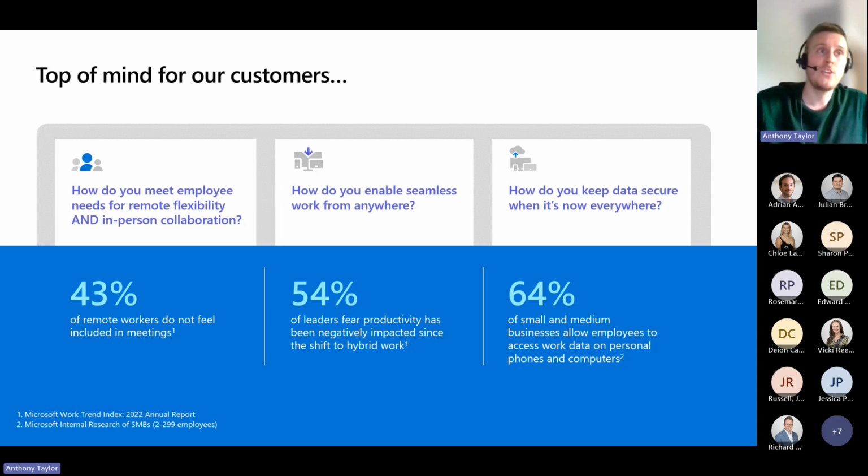So whether you and your organization have decided to make remote work options permanent across your business, or you just want to have more options when it comes to connecting teams and customers with the right digital tools to be at that competitive advantage, we see some continued challenges around remote work. So for example, you can see the numbers on the screen here. 43% of remote workers do not feel included in meetings.